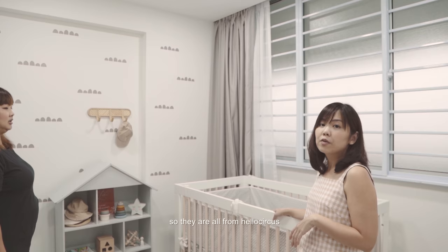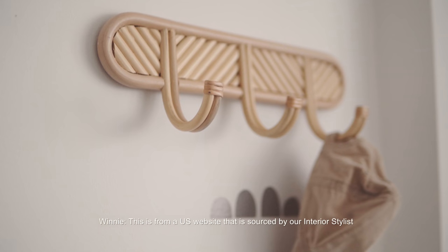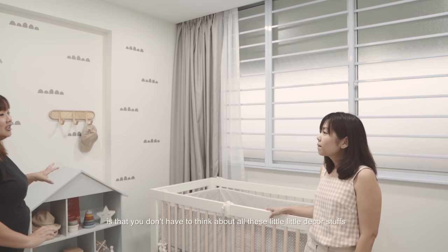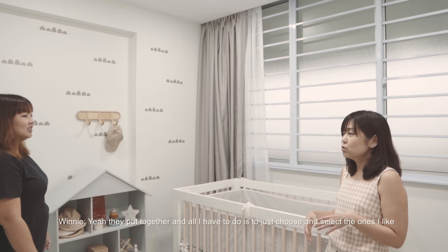Nice. And then this rattan shelf? This is from a US website that's sourced by our interior stylist. So the perks of getting an interior stylist is you don't have to think of these little decor stuff, because they already put it together, and all I have to do is choose and select the one that I want.